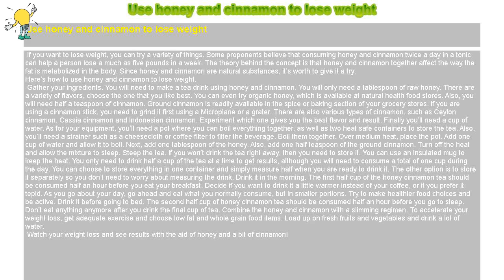Drink it before going to bed. The second half cup of honey cinnamon tea should be consumed half an hour before you go to sleep. Don't eat anything anymore after you drink the final cup of tea.